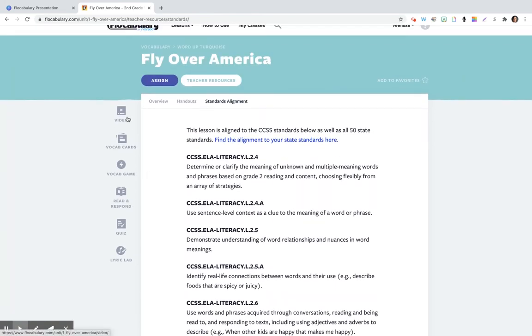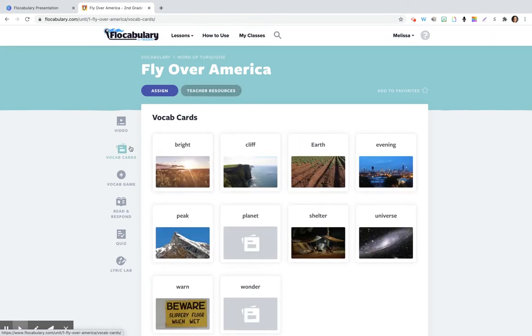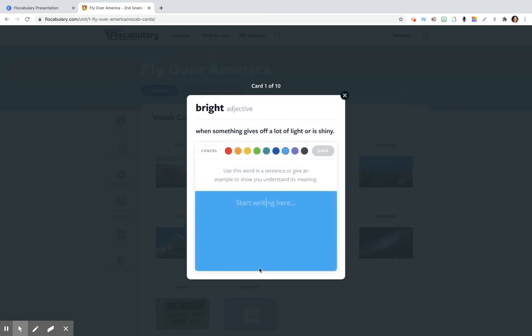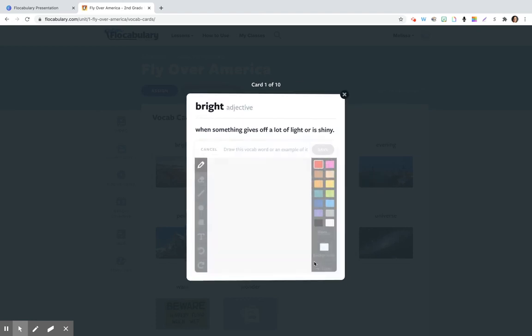So beyond the video, there is another section here called vocab cards. And what this has is, if you take a look, we have our word bright. It tells us the type of word it is. It gives us a definition, provides a sentence and some antonyms along with a picture to show us what it is. So we can practice writing with this word. And so we can try to use it in a sentence, or we can also draw.